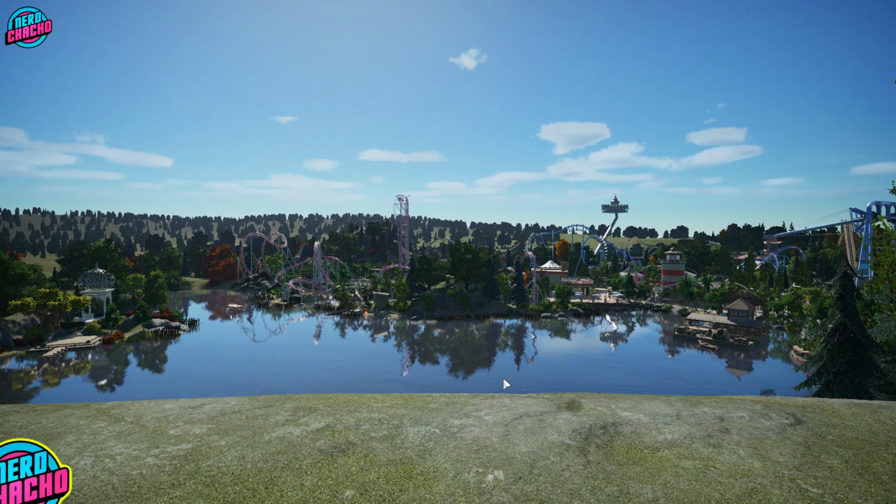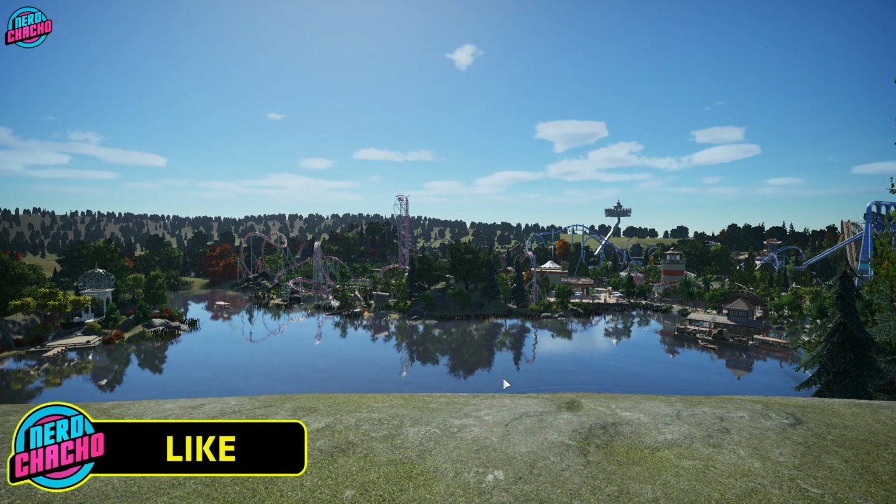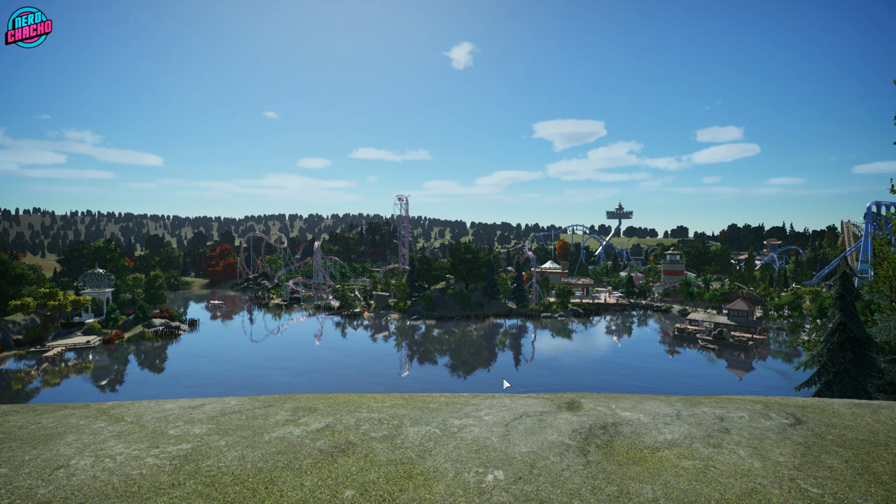Of course, I'm also in the background working on the new Cedar Point style park, so that will be coming very shortly.